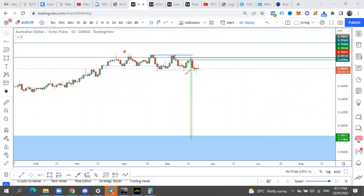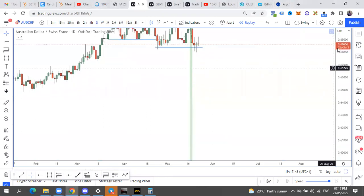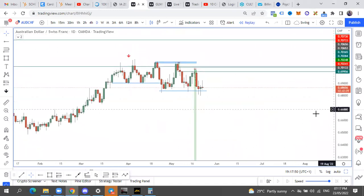But guys, will it be easy? Will it be convenient? This is where the issue is. This is where your mental toughness is. So it's going to be like this. Watch carefully. Ooh. Ooh. Then it goes up again.